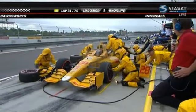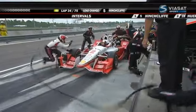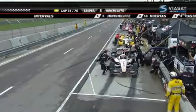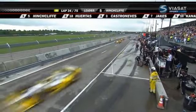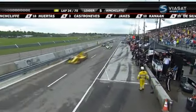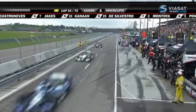Ryan Hunter-Reay comes in. He's up to fourth. Let's see who's going to win this race off pit road. No changes for Hunter-Reay, Marty. Kevin, they will need a little bit of yellow, because in essence the teams are thinking we have 23 laps left in this race. Race off of pit road between teammates. Montoya wins that race. Will Power will come off second, and Simon Pagenaud leaves pit road in third.